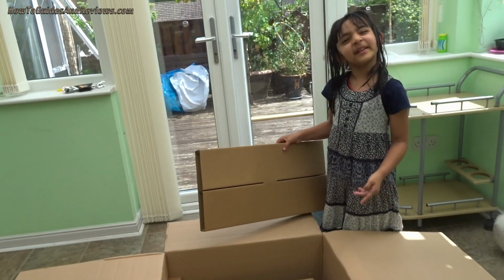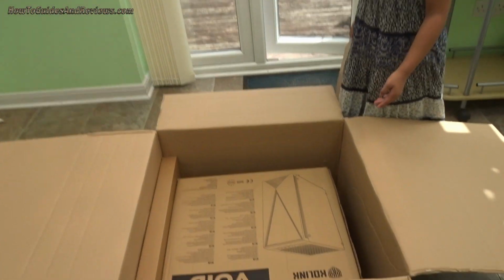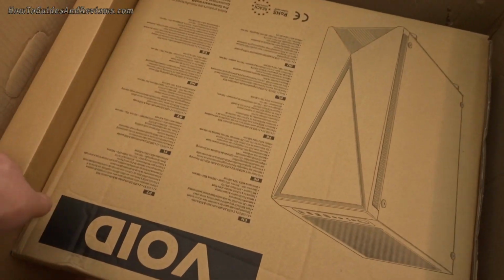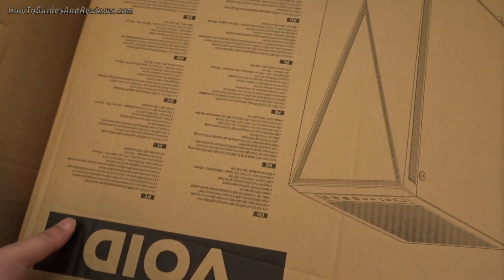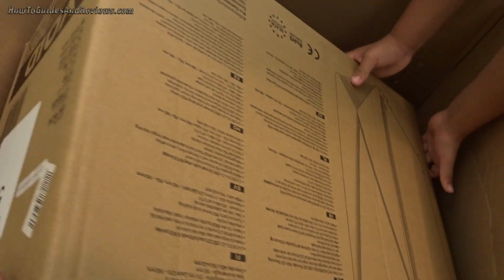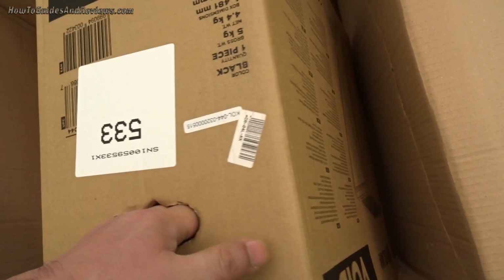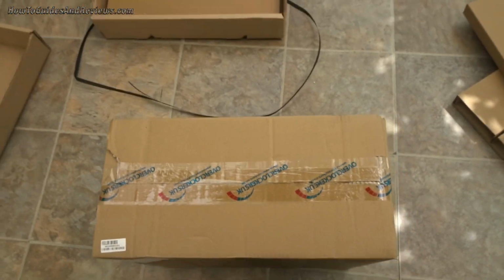So can we pick it up? Yeah, can you pick it up? I don't think you'd be able to. I think I'm not. Wait, the box. Oh, how's that? Okay, let's pick it up. Here we go. There you go. Oh, I can't get my hand in. There we go. Move the box.